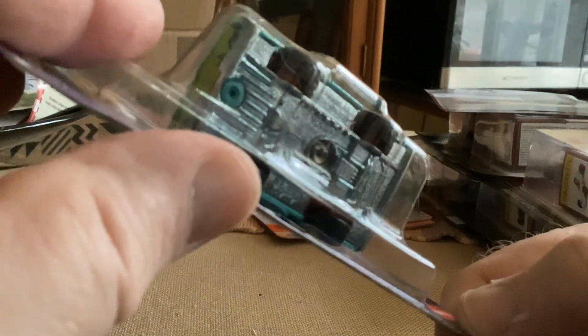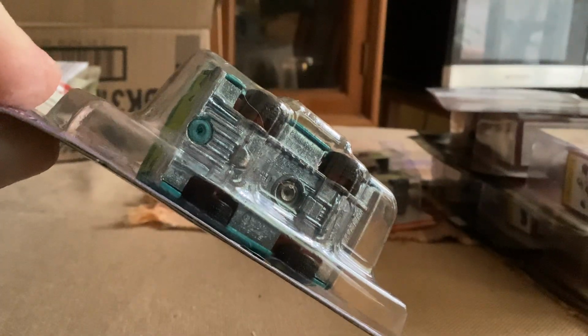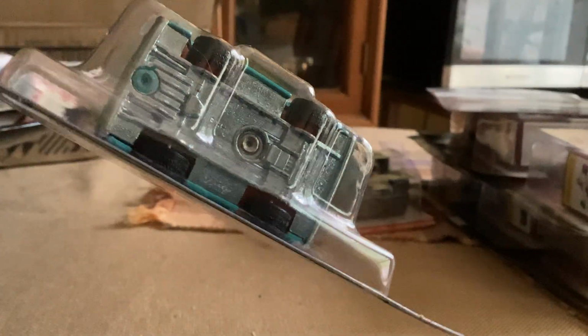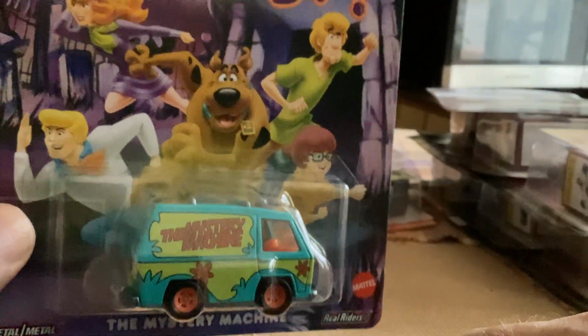Okay. This does have treads from what I could see. Obviously, the Scooby-Doo van is not a race vehicle. The Mystery Machine, but still, I really do like this. All right, so this is the favorite one I collected. Okay, and these came from Target.